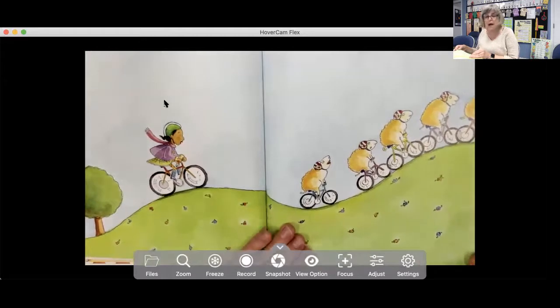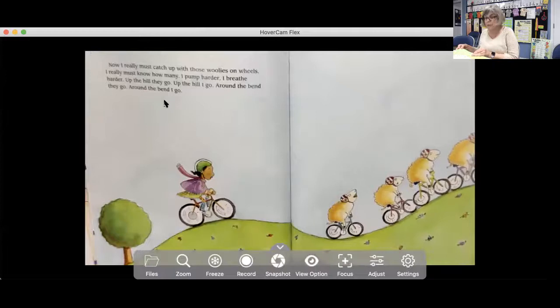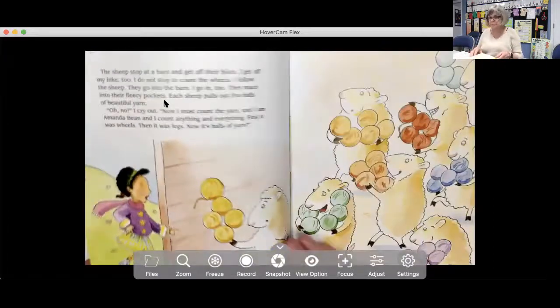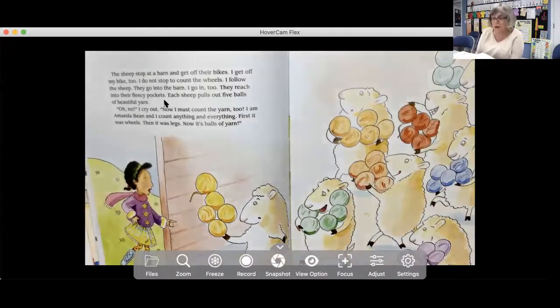I pump harder. I breathe harder. Up the hill I go. Around the bend they go. Around the bend I go. The sheep stop at a barn and get off their bikes. I get off my bike too. I do not stop to count the wheels. I follow the sheep. They go into the barn. I go in too. They reach into their fleecy pockets. Each sheep pulls out 5 balls of beautiful yarn.